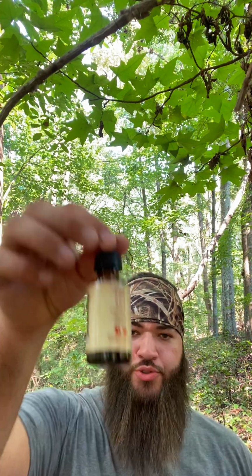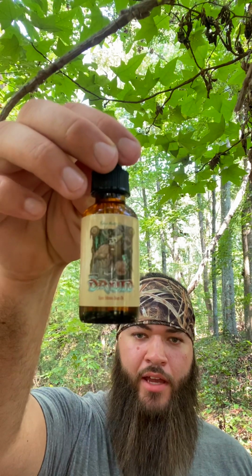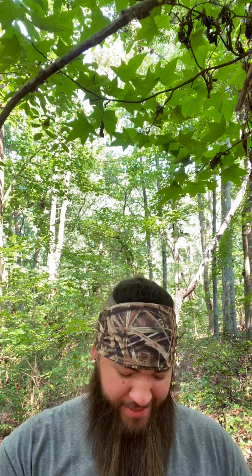Now, let's go ahead and we'll put some of the Druid into the beard and work it in, and just talk about how it smells when you put it into the beard. All right, guys. So we're going to use the Druid. And thanks to Mother Nature, she's making us a lovely camera holder, aka a tree.